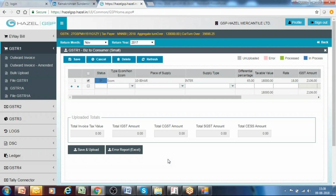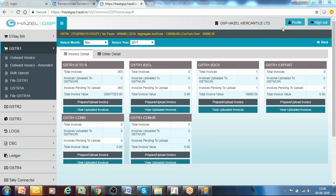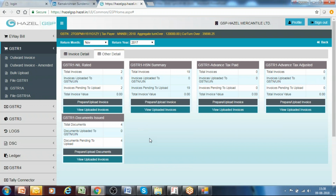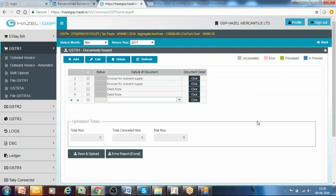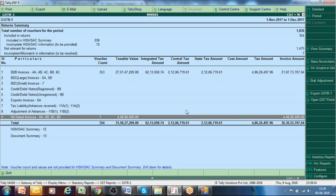Now we're keeping the history because for B2CS HSN summary, you have to give an aggregate. So for example, if I pick up an outward invoice for November 2017, and if I pick up the other details, right now, because we are picking up the raw data. If I match this raw data, this is your document summary, right? If I pick up this thing, are you able to see this view? So if I click for the outward supply, this is showing to me 79 to 92, right?